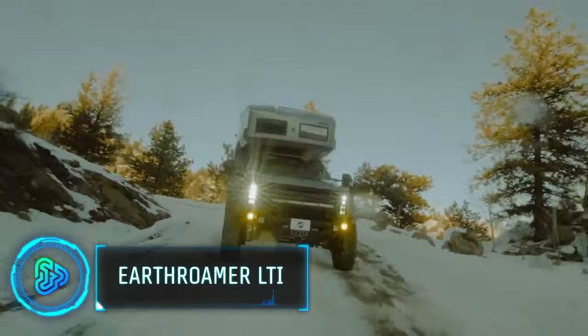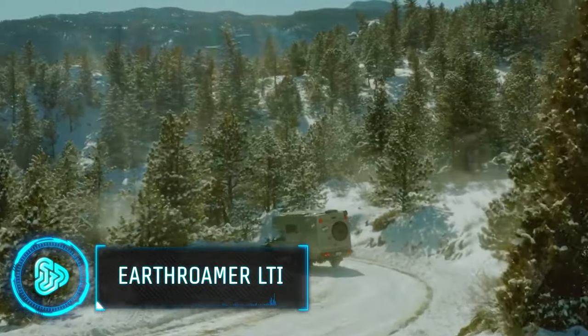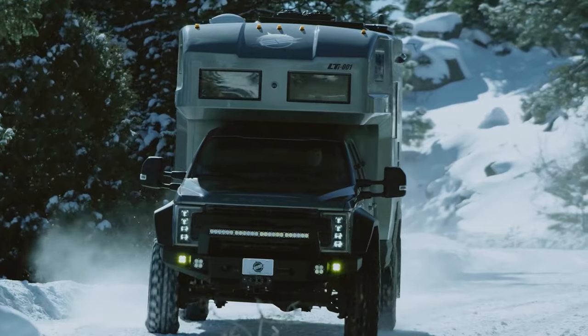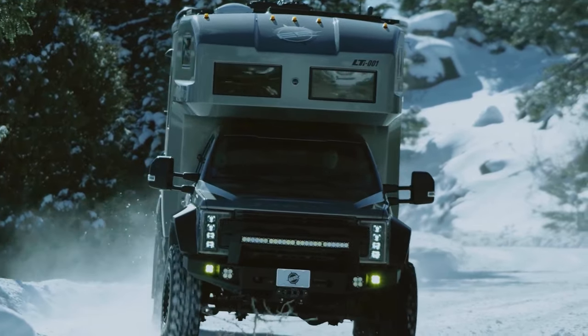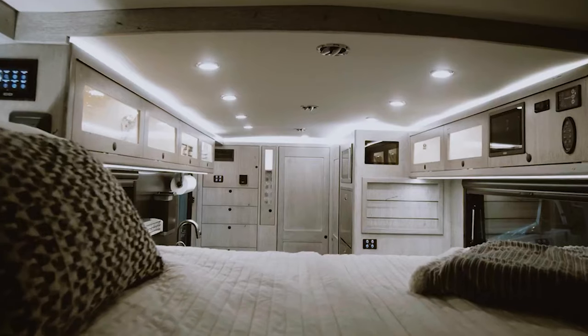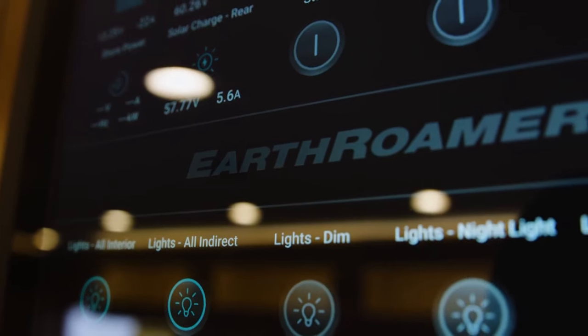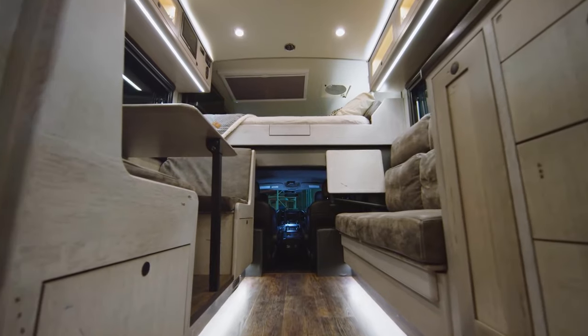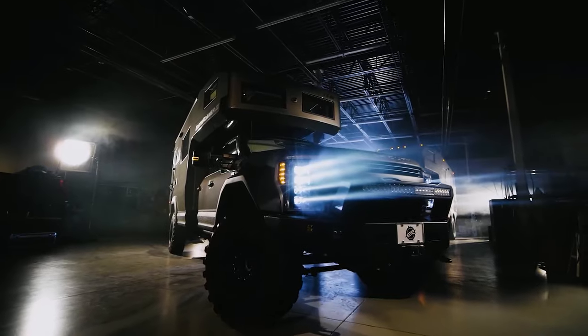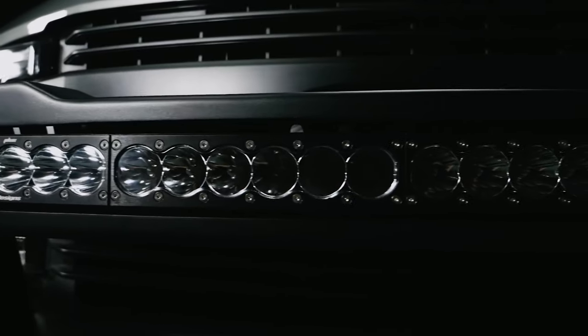The designer of this next truck wanted a powerful expedition vehicle for his wildlife photography passion. Their latest is the Earth Roamer, built on a Ford F550 chassis. It has a carbon fiber body, lithium-ion battery system, bunk side windows, and a touchscreen interface.